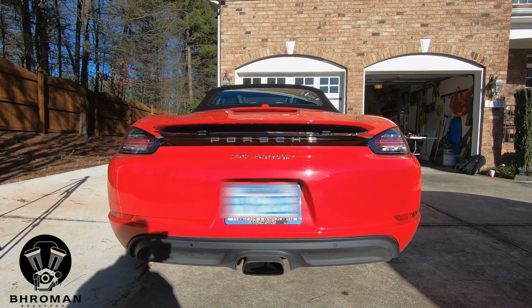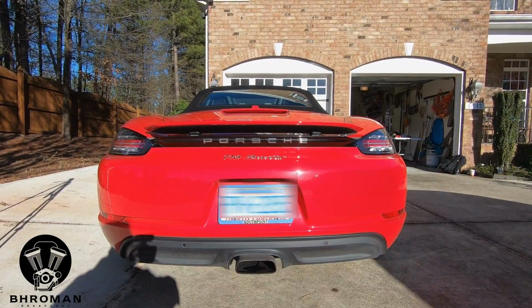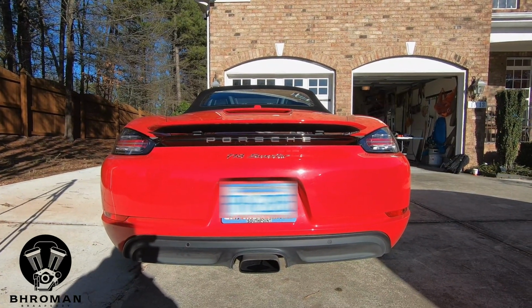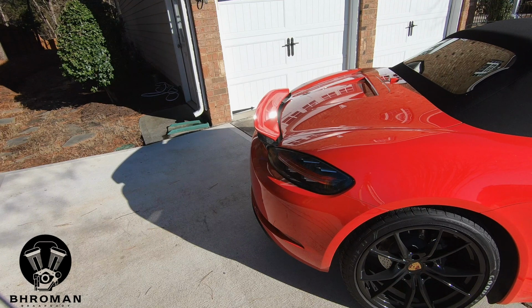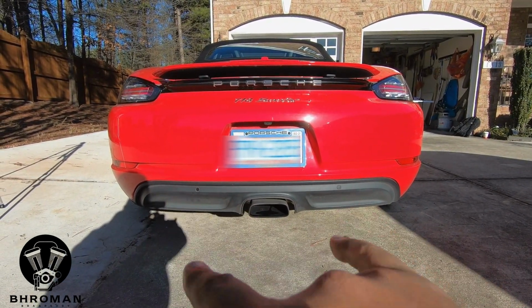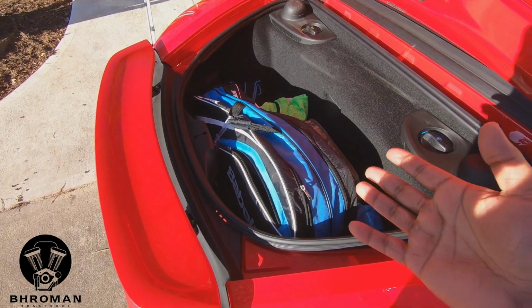So for the 2017 model year, when they put the 718 moniker on this car, they redesigned the back end. So it's got LED tail lights on the 2 ends. It has a little spoiler, which activates when you're going above 70 miles an hour, or there's a button and you can press it to take it up or down. And at the bottom, it's got that single exhaust right in the middle. And the bumper also has 2 parking sensors. And you have a decent amount of storage space in your rear trunk as well. It's not a lot, but it's something there.